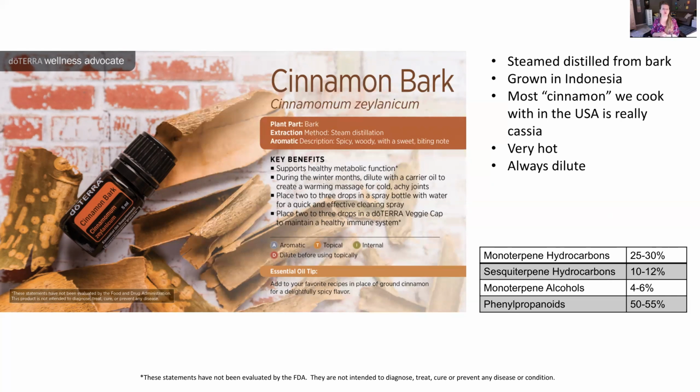And when you smell cinnamon bark oil, it is such a sweet, spicy scent, and I absolutely love the smell of cinnamon bark. It's so nice. And again, this is a super, super, super hot oil because it's got phenols and phenylpropanoids, which are unique to cinnamon and make it where there's not a bacteria, a virus, or a fungus that can live in the presence of cinnamon bark oil. And so this is a great oil. It's in our On Guard blend. It's in our On Guard Plus soft gels. This is an oil that I love to use for immune support.